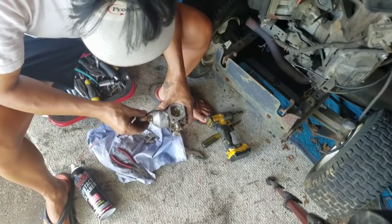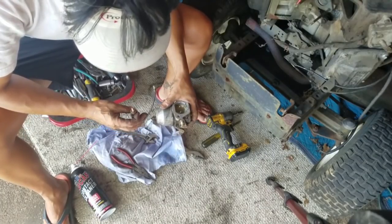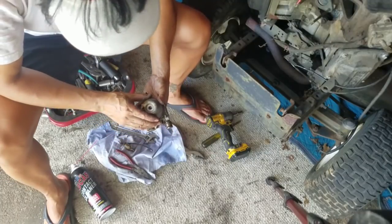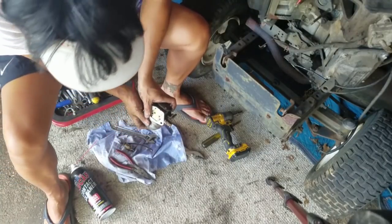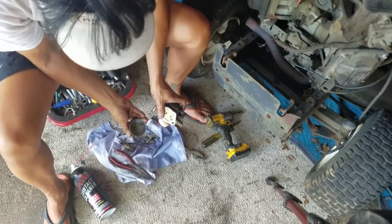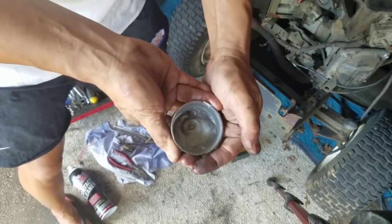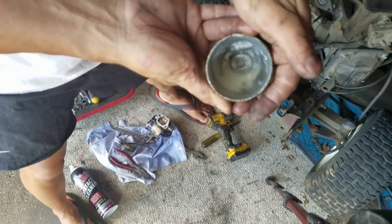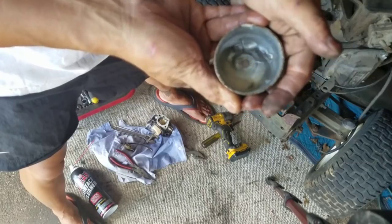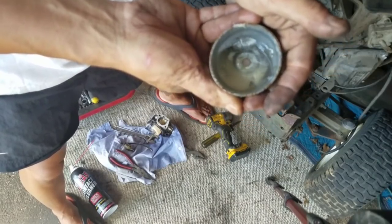This comes off pretty easily. It's pretty clean. Ooh, look at that. Cloudy. It's got water in it too. See? Lots of crap in there.